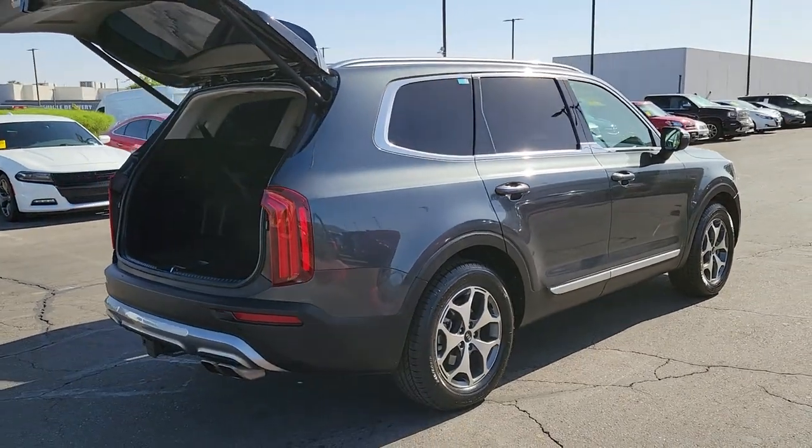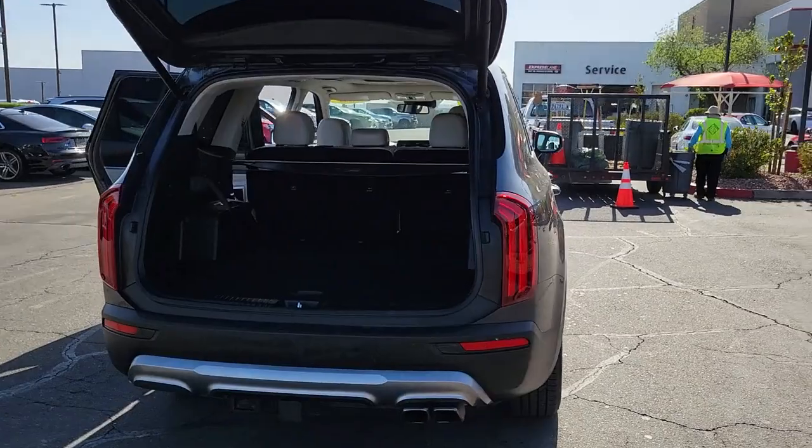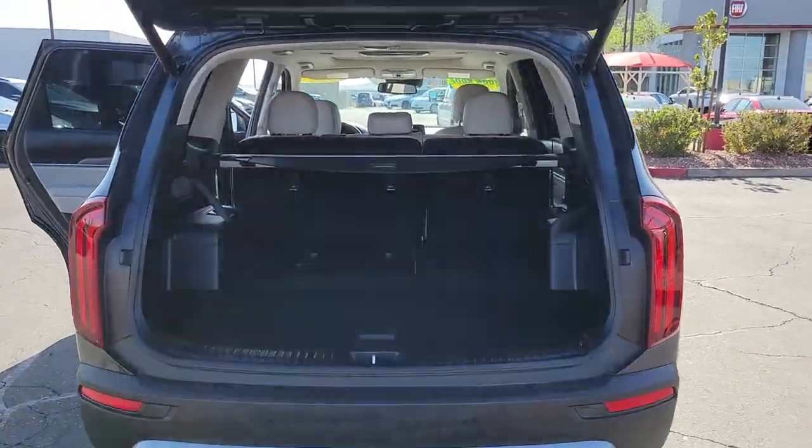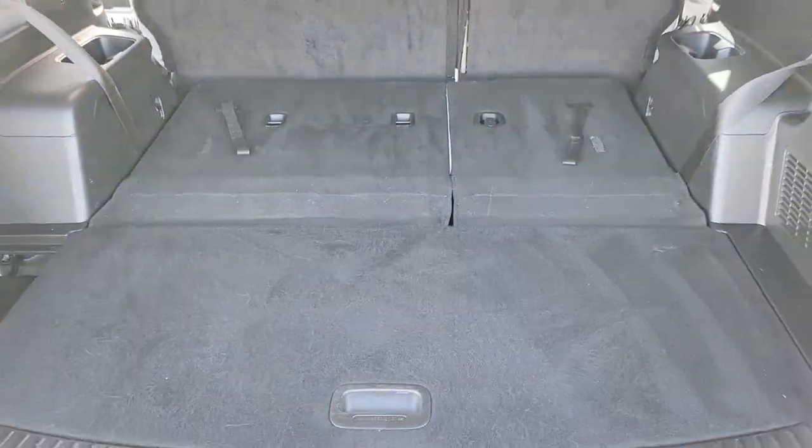From its standard suite of driver assistance tech to its three-row seating layout to its firm ride and driver-centered cockpit, this midsize SUV delivers impressive capability and upscale style.